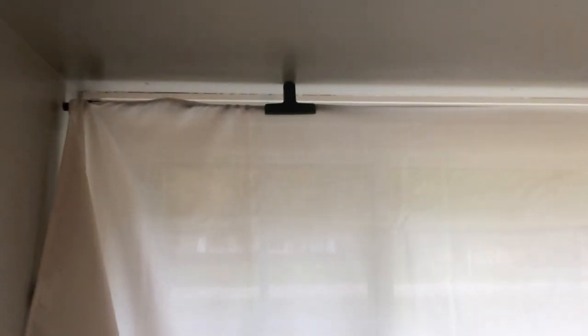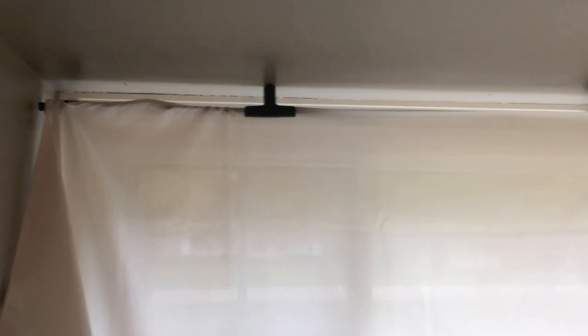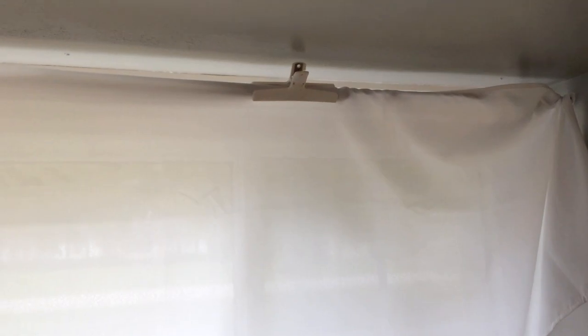Coming over to the window, this is probably a throw distance of about 12 feet from the projector, and I used a very simple white tablecloth to cover the surface of the window. We usually have curtains hanging up by this window. Again, very high tech. We used some chip clips to attach the tablecloth to the curtain rod, and that's giving us a surface to project on.